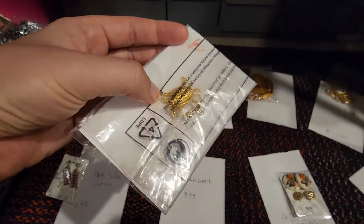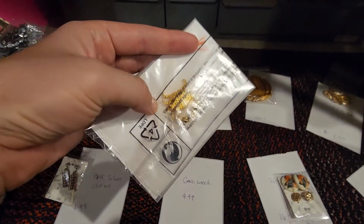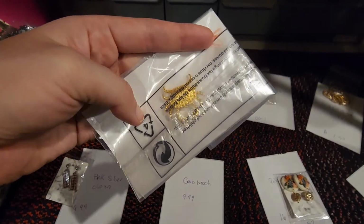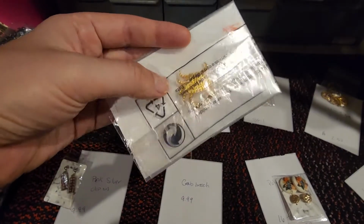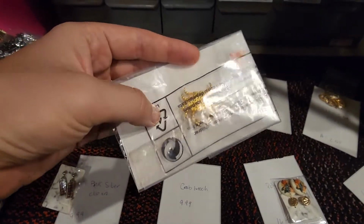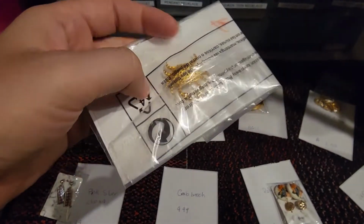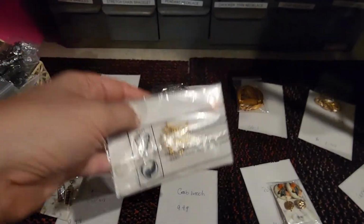She got like 200 crab brooches, and a lot of them ended up being designer. So I was like, oh, I have a crab brooch. I mean, this isn't nothing, but she is selling them for hundreds of dollars. I'm glad this one sold for $9.99.